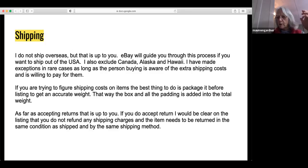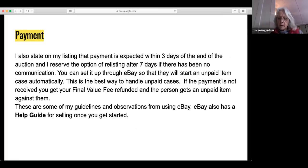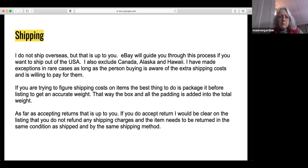If you want to go ahead and do that, eBay does have a way to make it easy, but there is an expense for the person purchasing it. So the other thing was returns. I accept returns. And also if you sell something and it's really not the item, if you said it was blue and it turns out to be pink, people can send it back, even if you say you don't accept returns, if you're not describing it correctly.